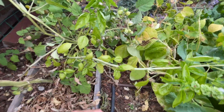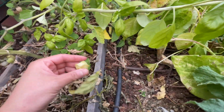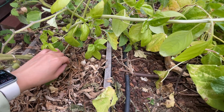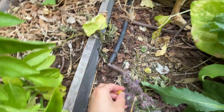Let me show you how to eat the fruits. So the fruit falls on the ground after they're ripe, and you squeeze it out. So this is the fruit. Let me show you another one. Oh my god, it's so tasty. Ew. Okay, still good.